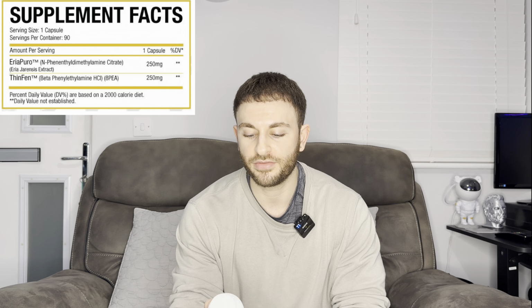You can sometimes see it at 300, 400, even 500 milligrams in some really stim-heavy, stim-junkie type products. However, 250 milligrams, especially as a purified trademark version, is a seriously solid dose regardless. Now that's going to help to increase levels of dopamine and noradrenaline within your brain, which is obviously going to lead to increased focus, drive, energy, mood. That's what they're going for here.